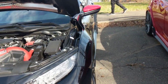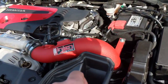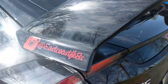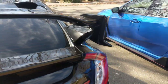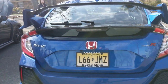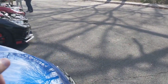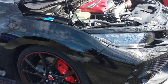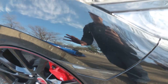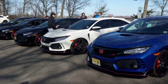Awesome. Right next to his is, of course, the East Coast FK8 car. Take a look. Another engine intake. Nice and shiny. There's a tag. And then we got a blue one. Now, one thing I want to show you guys is this side marker here. This is like a smoked marker here. Looks a little modified. I like this one a lot. I think it looks great, especially on the black one. Blue one, white one, and two black ones down there.